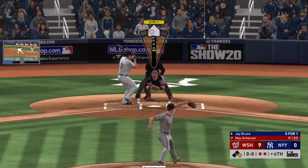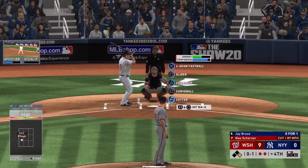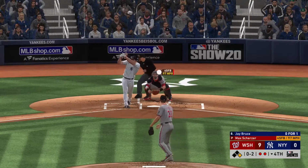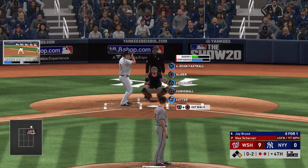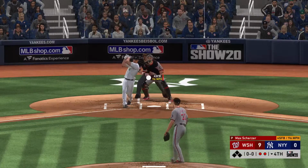Here's Jay Bruce now, as Scherzer's able to move ahead of him with strike one. Bruce is a big threat in a matchup like this. He's got a ton of pop against right-handed pitching. Yeah, I think because of his approach, he's not a dead pull guy. You want to try and... A swing and a miss. That retires him.